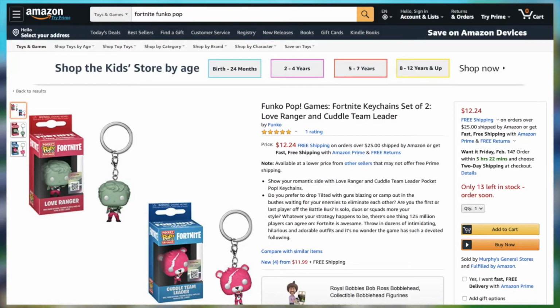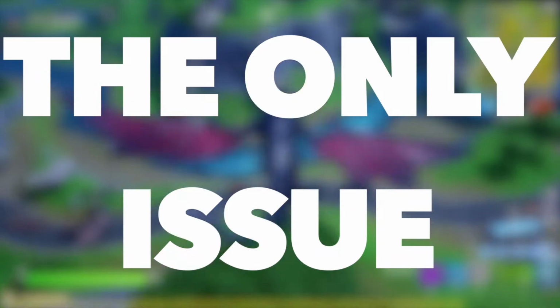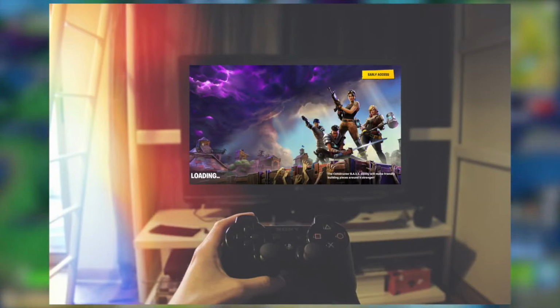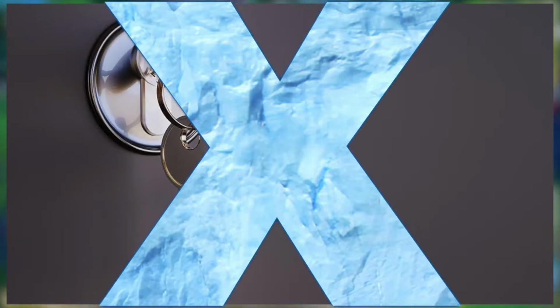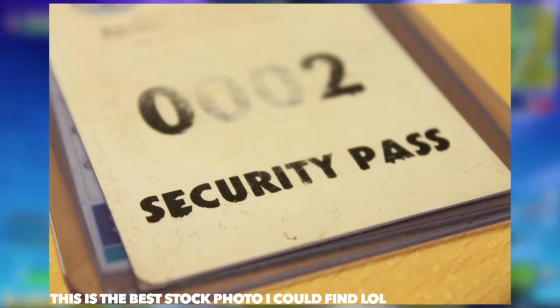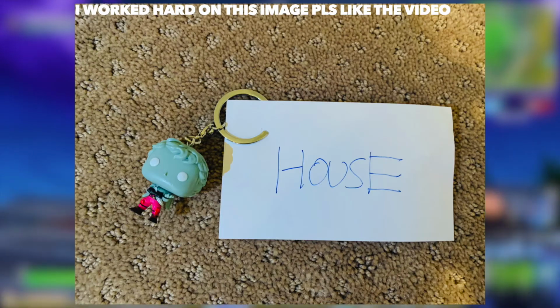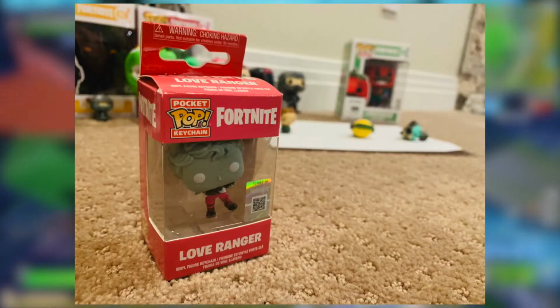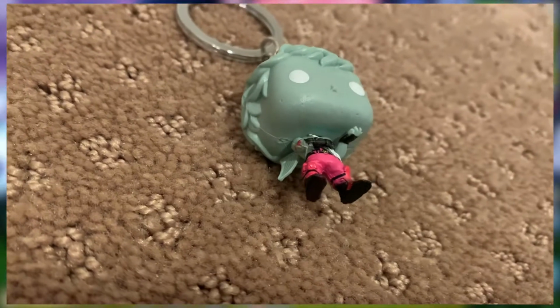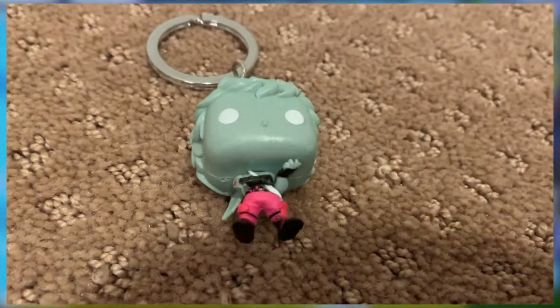There are also these keychains, which I really like. The only issue is, well, since Fortnite is a kids game, most Fortnite players don't use keys. I just wish that as a society, we use those fancy cards that they use in hotels. Maybe we'll have card chains someday. But jokes aside, the keychains can be used to clip onto really anything. I think that they are really cool and something fun to fidget with when you are bored.